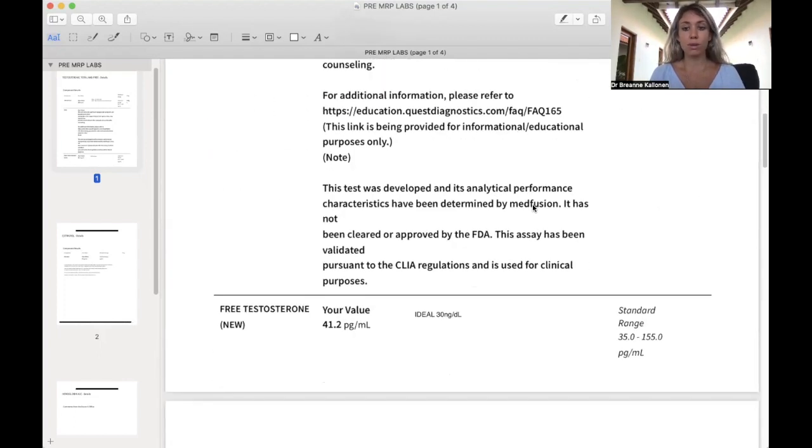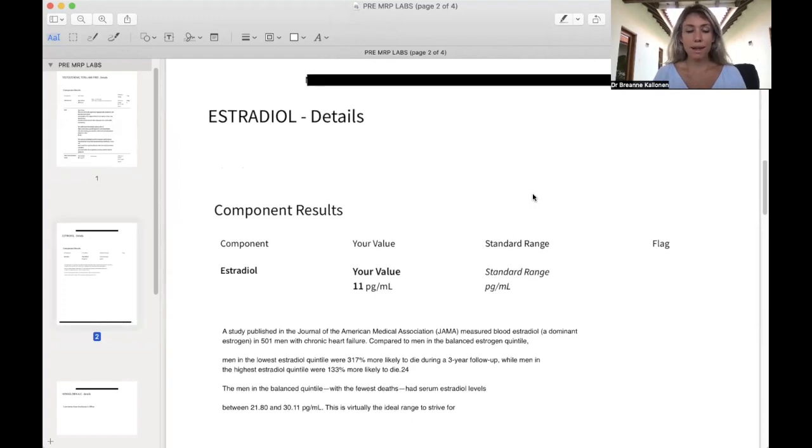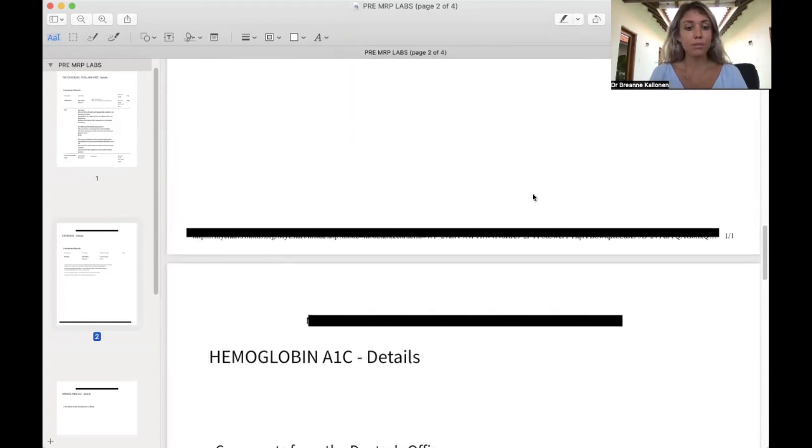The free testosterone was not too bad, which was great to see. Estradiol. So men do require optimal levels of estradiol. There was a study published in JAMA that showed that men who were at the highest level of estradiol, as well as the lowest levels of estradiol, were at an increased chance of overall mortality or death. So we do want estradiol to be in the sweet spot for males. Anywhere from 21 to 30 is where we would ideally like to see it.